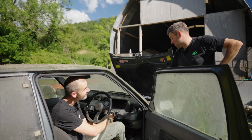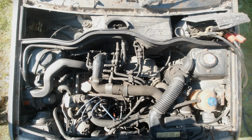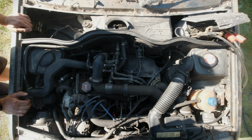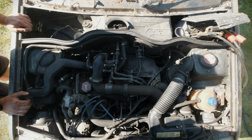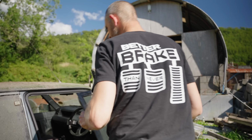Wow, and we got spark. Yeah, I heard it. Did you hear it? It was crackling. Okay, should we try turning it over for a few more seconds? I'll keep an eye out for fuel. Ready? This is exciting. Well, that's free. We got no fuel.